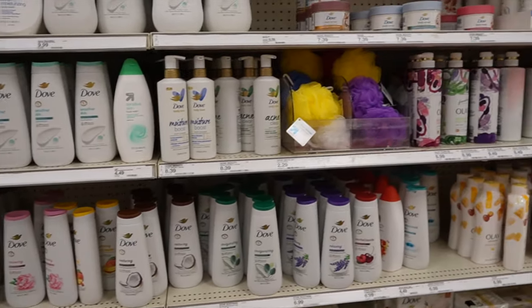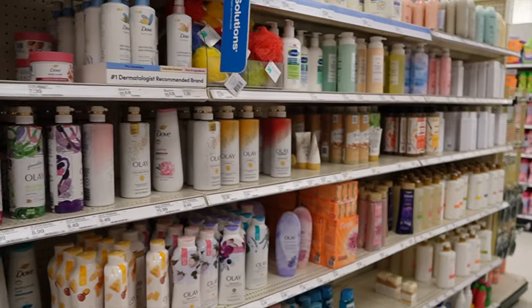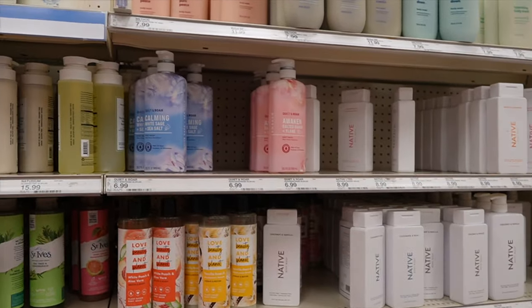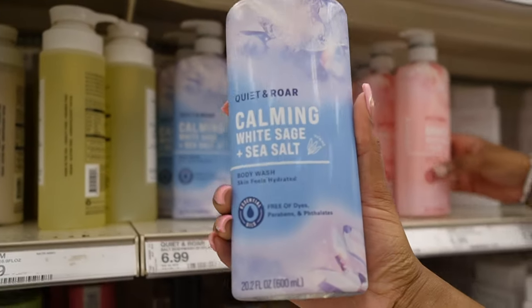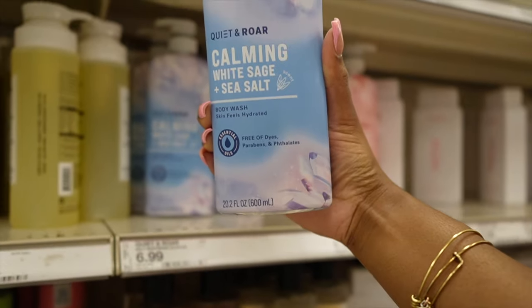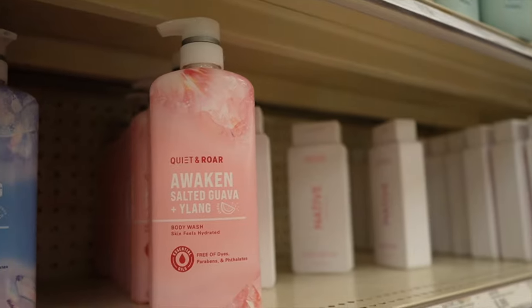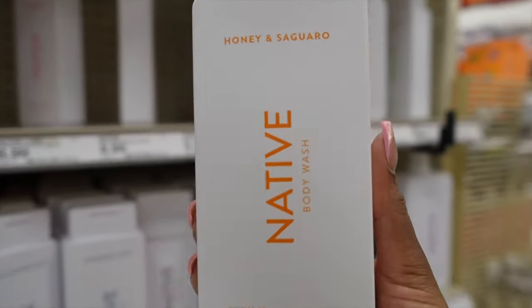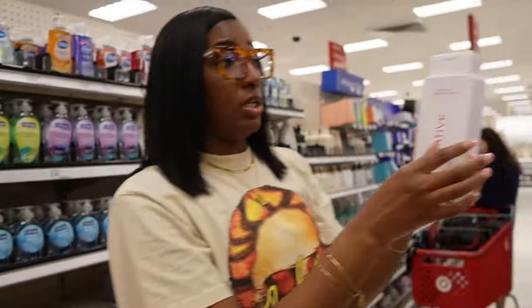I really can't use body washes because they irritate my skin. Oh, Quiet and Roar. I spy a new brand, something I haven't seen before. And this one, that is Awaken. Oh, they got a lot of different scents in here. Mmm, it's not like Christmas though. It's clove and nutmeg. No, basic. Oh, vanilla and cactus flower.